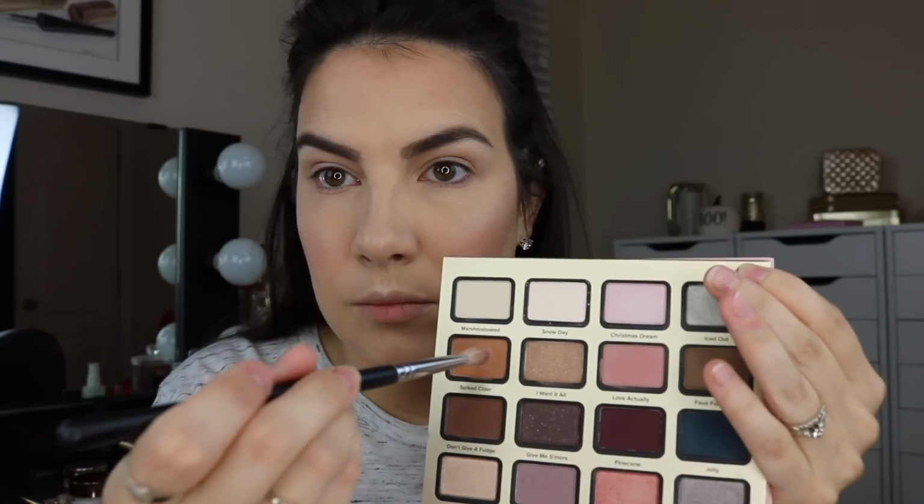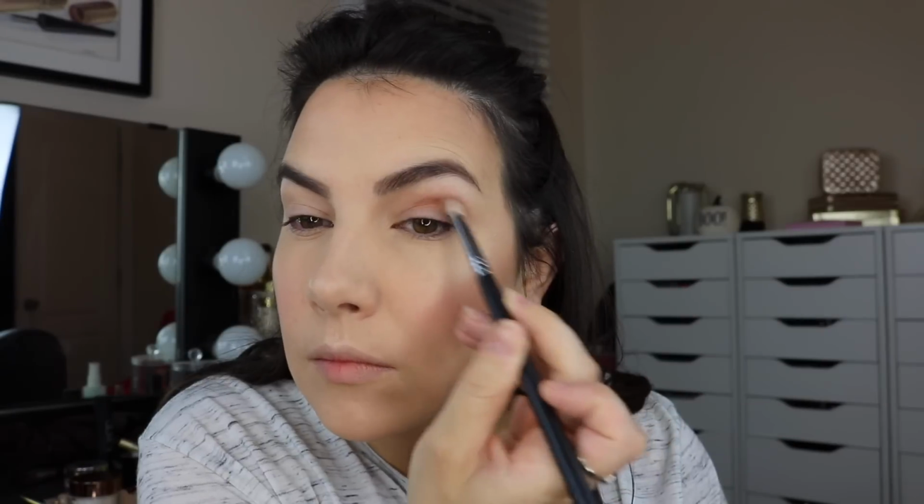I've got them primed with Milani eyeshadow primer, and then I went with Spiked Cider in the crease. So I used my Sigma E25, got that all buffed out there in my crease, and used the color called Marshmallowed under my brow, a really nice example of a soft, matte, but very pigmented shade.